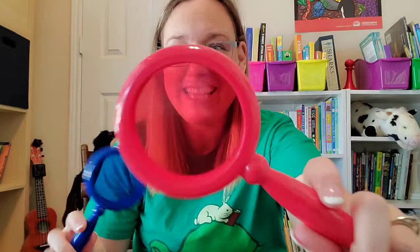Mixing colors. Wonder if I can mix these two colors. And what do you think red and blue make? Did somebody say Miss Missy's favorite color, which is purple? Let's see if I do. Do you see the purple right there? Wow, that's color mixing, boys and girls. Look at that. We can make all different colors. So we've got some fun colors today. So let's go ahead and welcome everybody to Storytime, shall we?